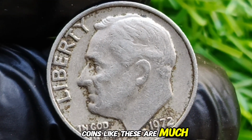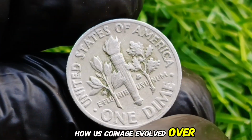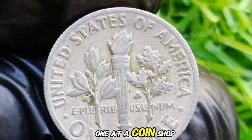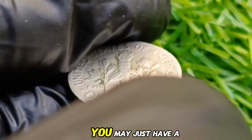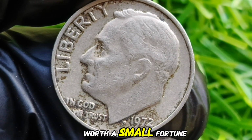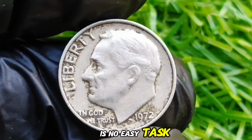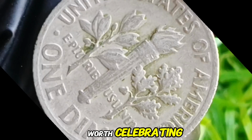Coins like these are much more than just money, they're part of the story of how U.S. coinage evolved over time. So, if you happen to have a 1972 Roosevelt dime lying around or you spot one at a coin shop, take a closer look. If it's missing the mint mark, you may just have a rare treasure on your hands, one that could potentially be worth a small fortune. Just remember, finding one of these dimes in good condition is no easy task. But if you do happen to find one, it'll certainly be a moment worth celebrating.